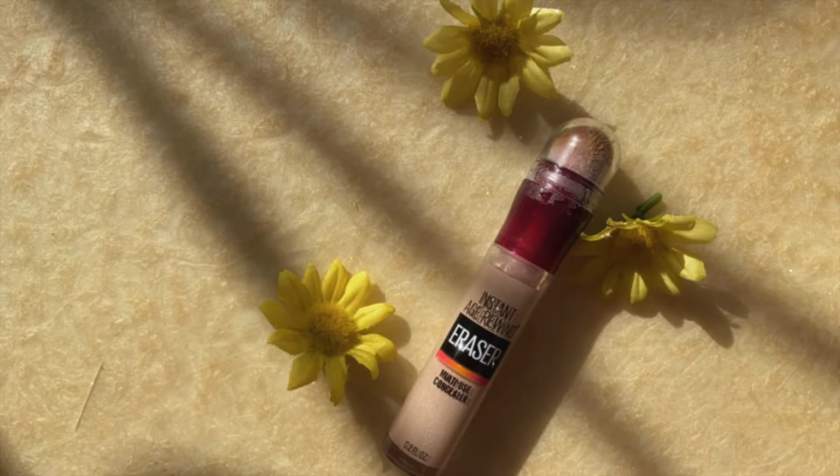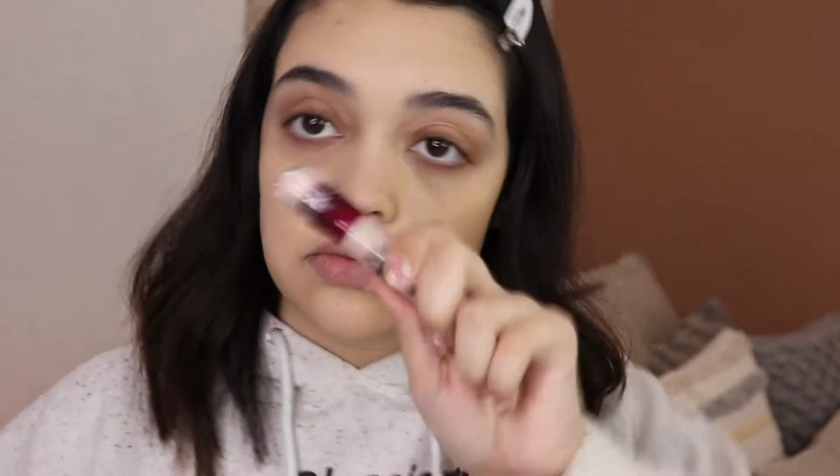Alright, so for concealer, I'm gonna go in with the Maybelline Instant Age Rewind Concealer. This one, I remember I used to use it a long time ago. My mom used to like this one, and I don't know why I stopped buying it. This was one of my first concealers ever that I tried, and then I tried the Maybelline Fit Me Concealer, which is one of my favorites. I love that concealer, but I saw this one and I was like, I want to try it again and see what's the deal, if it's still good, because I still see YouTubers talk about this product.